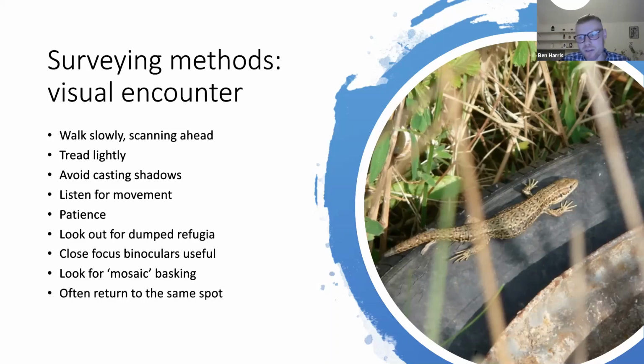I would say keep off well-trodden paths. So if you're on a site that has a lot of footfall, try and find the paths that are least disturbed. Reptiles do not like disturbance. If they are continuously disturbed, they will probably move on to another area. And you do just need to tread lightly, avoid casting a shadow in front of you, as not only will it scare them off, it's really difficult to see into your own shadow on a bright day when you've got the sun shining down on top of you.